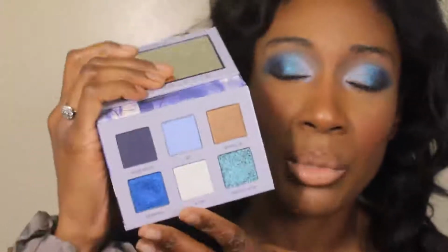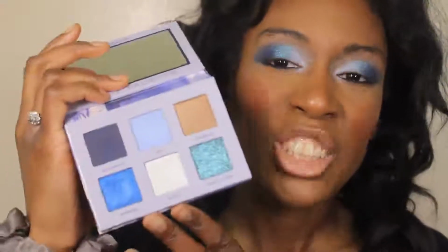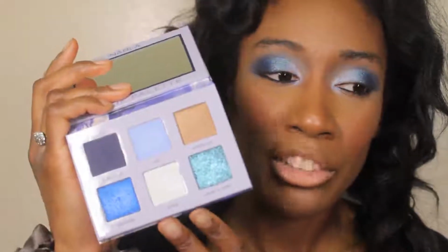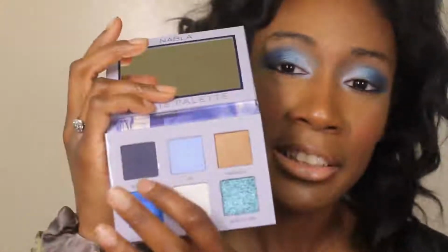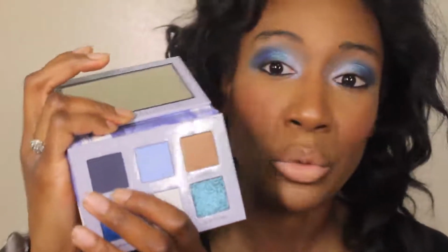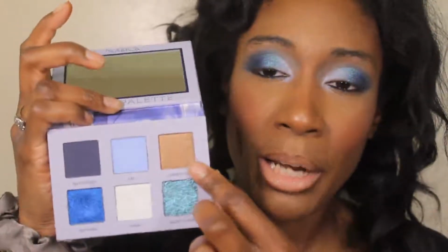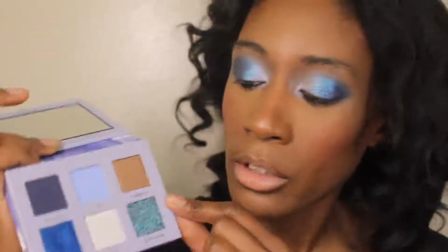So I was actually kind of disappointed with the navy shade, with how much blending I had to do to get it to blend out the way I wanted it to. I feel like the one in the Natasha Denona palette just blends way easier for me, but it costs more, so I feel like it just should. But it didn't take a whole lot. It just took a little bit more than my personal liking. I like all the other shades just fine, though. I didn't use this shade, but I figure it's pigmented just like the other ones were.